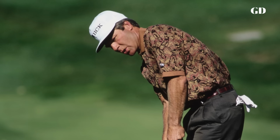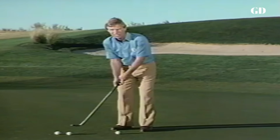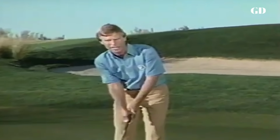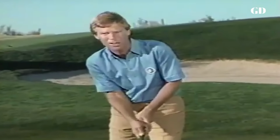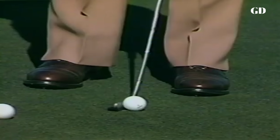Like the great Ben Crenshaw. Remember, you want to use the same tempo every time. The only variable is the length of your backswing. Some pros advocate using a short backswing that makes you accelerate through the ball. I think this is bad advice. I don't believe in the jab stroke. I think you've got to be smooth.